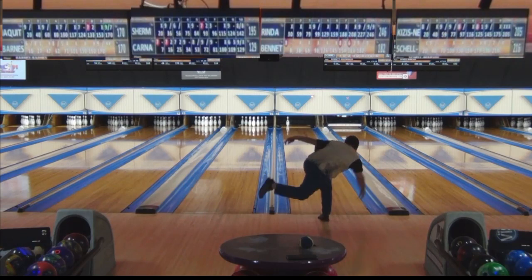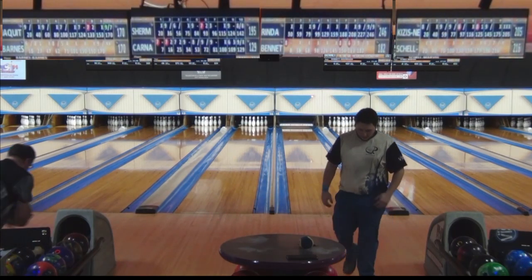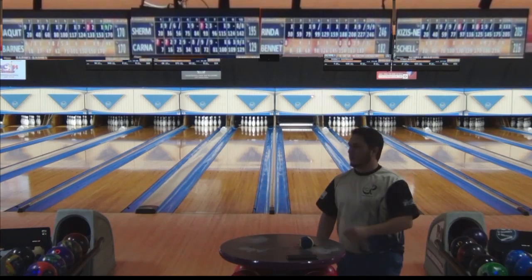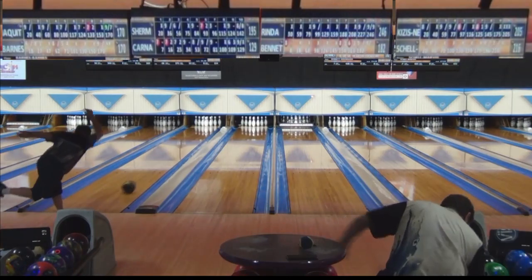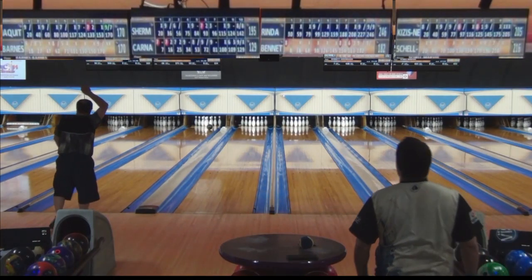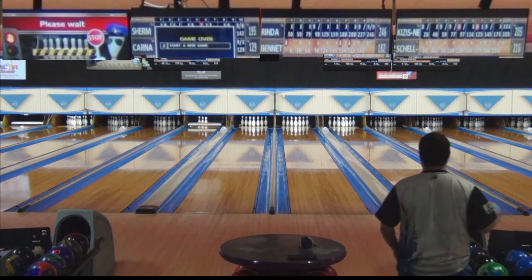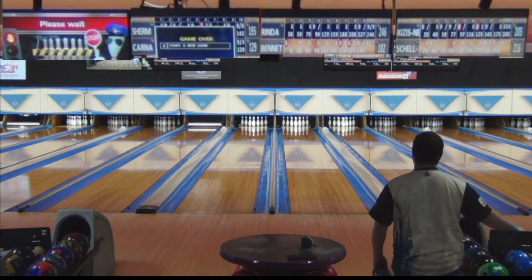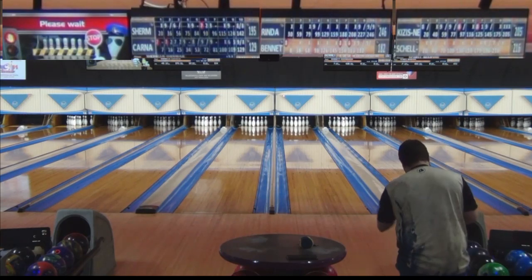So the team of Shell and Marvel will have a lead going into game number 2 of this 2-game match. All right, 197 for Barnes. Team Barnes has a 68-pin lead.